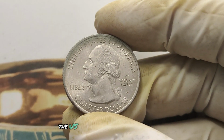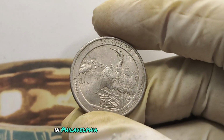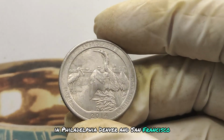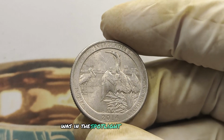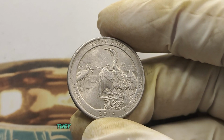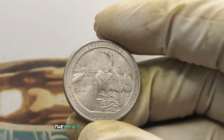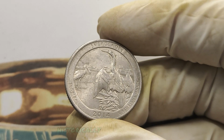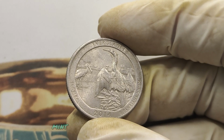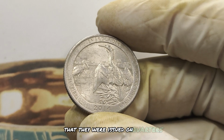Normally, the U.S. Mint produces quarters at its primary facilities in Philadelphia, Denver, and San Francisco. However, in 2014, the Philadelphia Mint was in the spotlight for something special. They produced a very small number of quarters with the P Mint mark. The Mint mark on a coin tells us where it was struck, and while Philadelphia had historically issued coins with the P Mint mark, it was the first time in over 80 years that they were issued on quarters.